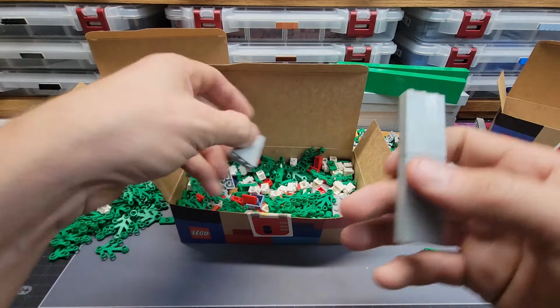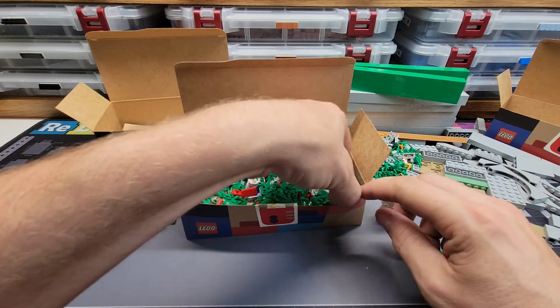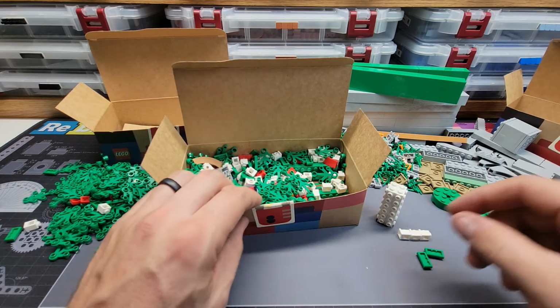Gray brick, again, future project. They had a little bit of gray plate, so I got that too.